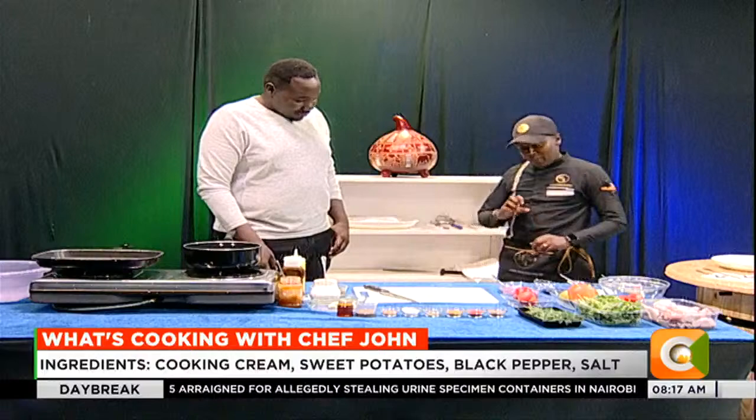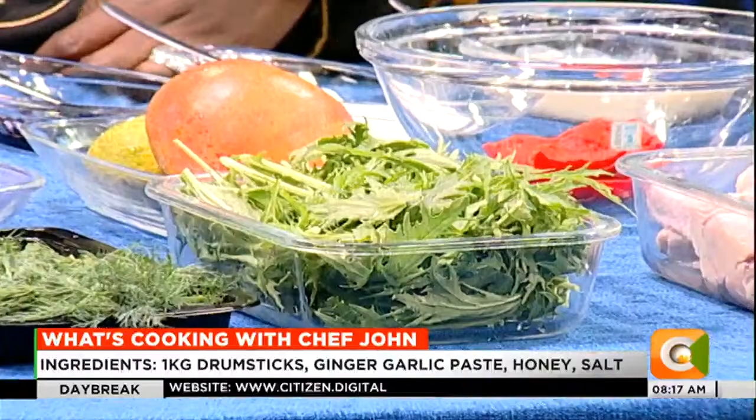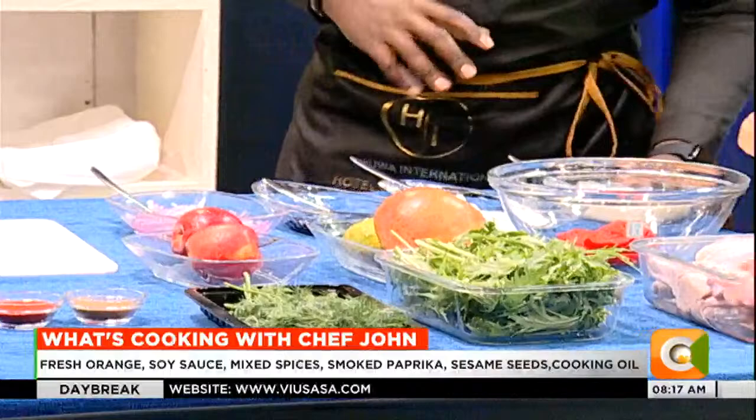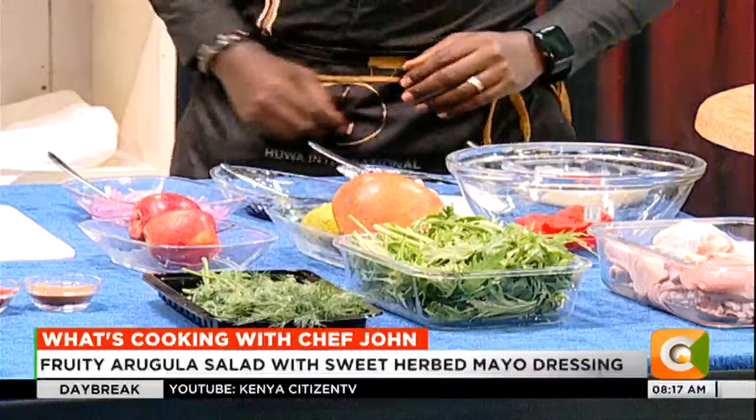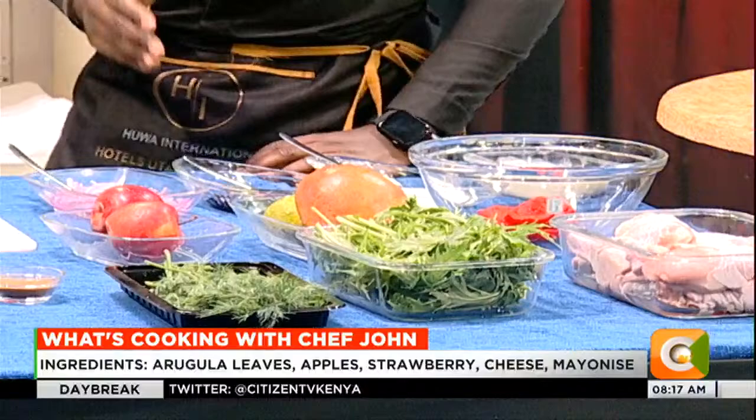First of all, walk us through the ingredients. All right, we have our drumsticks here. We have the arugula plant, which in Kenya we know as rocket. Here we have a herb called dill. We also have the red pepper. For fruits we have mango, apples, and two lemons. Then we have the cooking cream, which we'll finish the mashed sweet potatoes with. We have mayonnaise, soy sauce, and vinegar, which has some onions in it that absorb the sweetness.